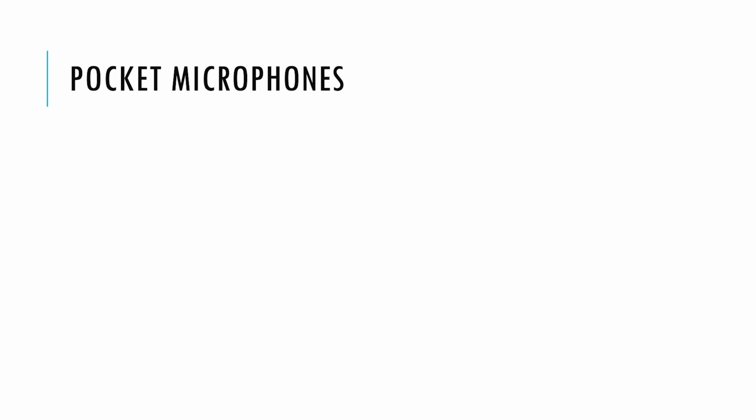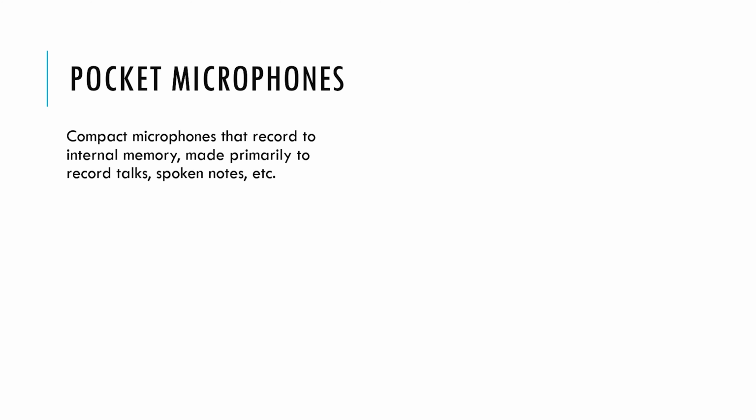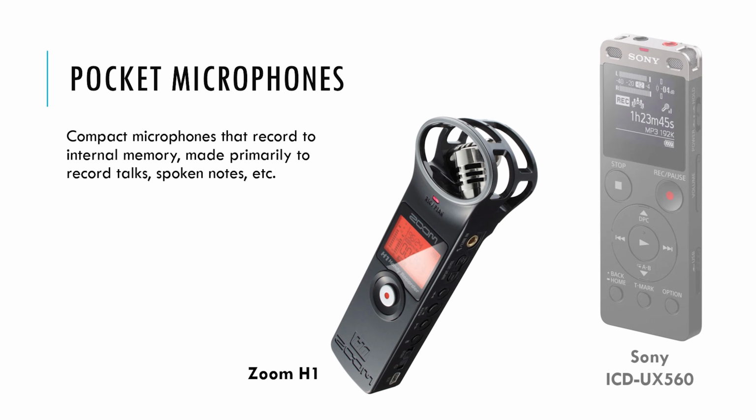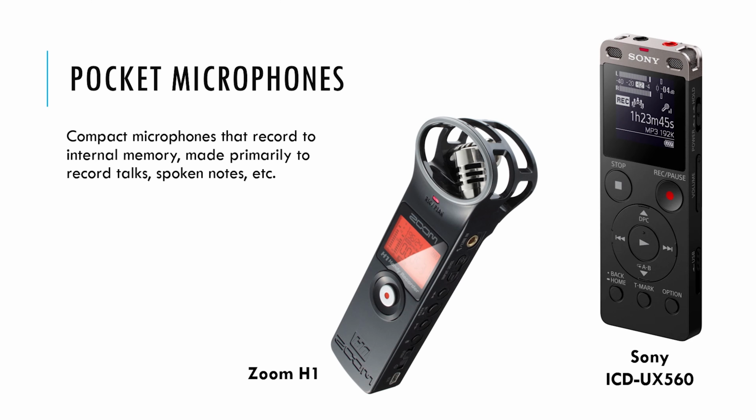And last but not least, a category that I'm calling pocket microphones. And these are compact microphones that record to internal memory, and they're mostly made to record talks, lectures, spoken notes, and things like that. I've got a couple of these guys, including the Zoom H1 and the Sony ICD-UX560, just rolls off the tongue. On the upside, they're cheap, they're portable.